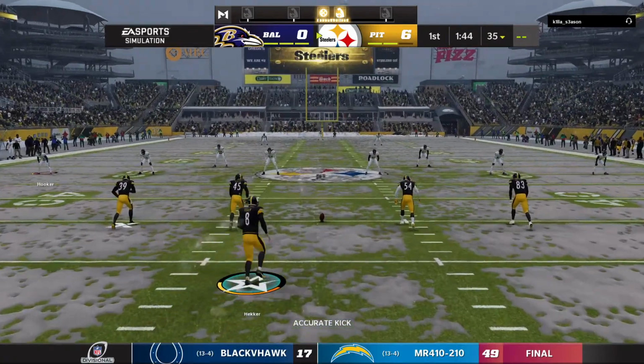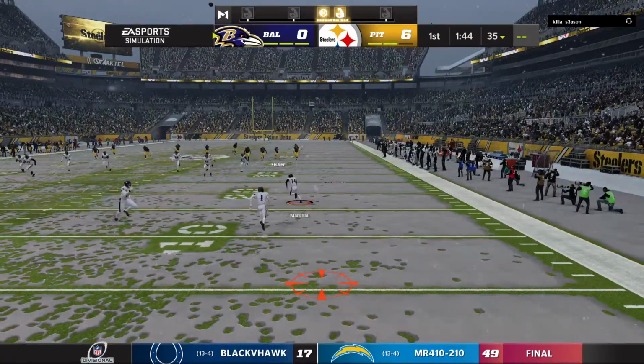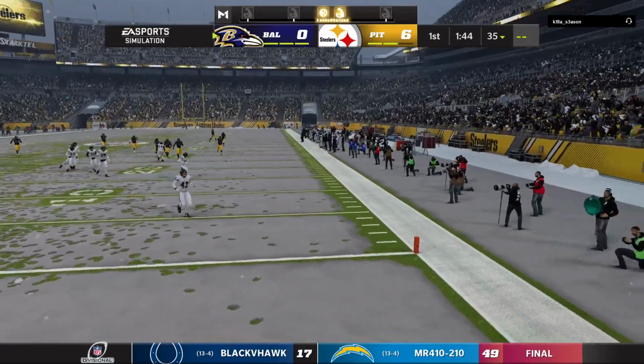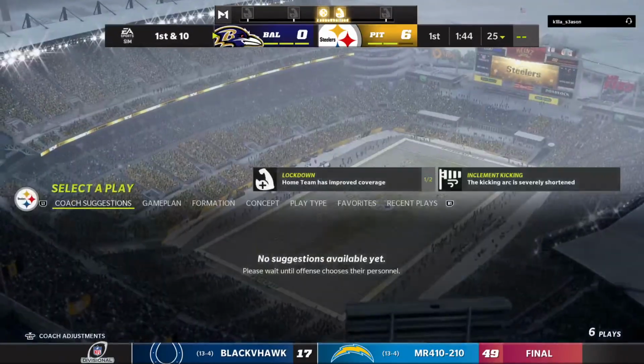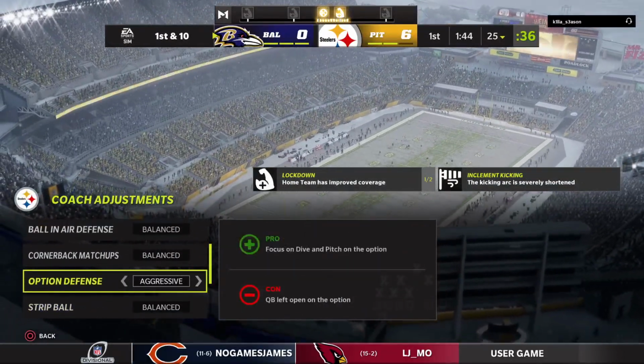Now he's back out there to boom this one away, maybe with some frustration after the PAT miss. Lions take over 1st and 10 at their own 25-yard line.